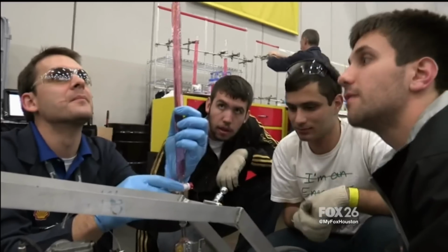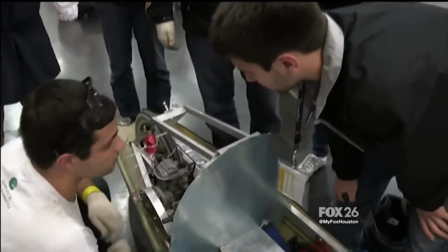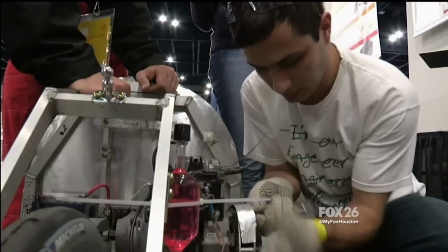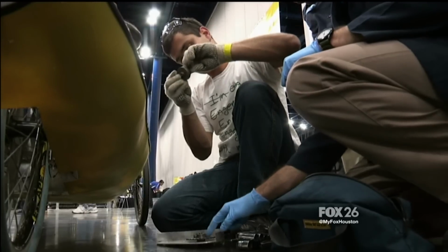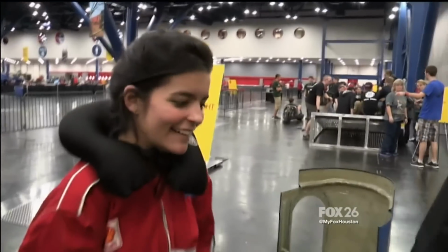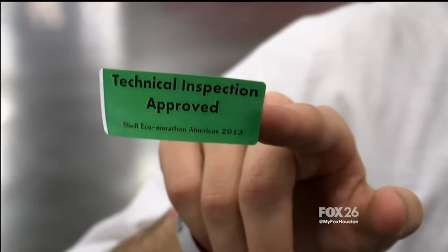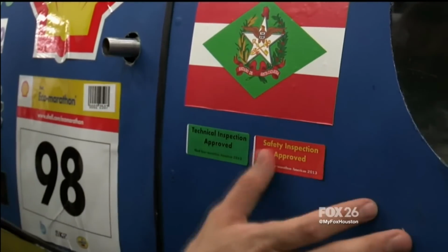They make it, but yet again, there are problems. The starter isn't working. I don't know why. Chief Engineer Pimba has just minutes to fix the starter motor. If he can't, they will lose another day on the track. Thank God. Those are the stickers we've been waiting for. Technical inspection approved, safety inspection approved. We're good to go.